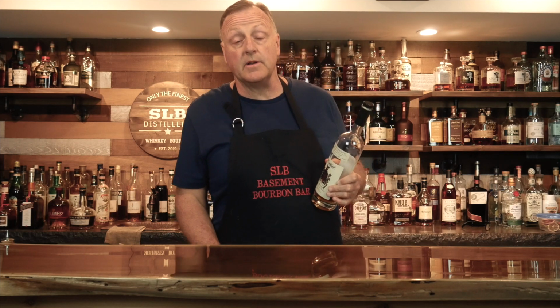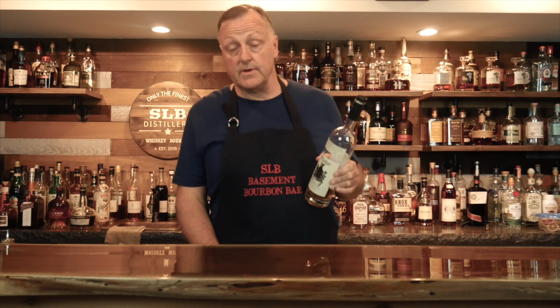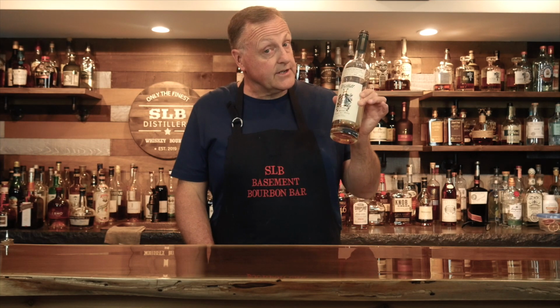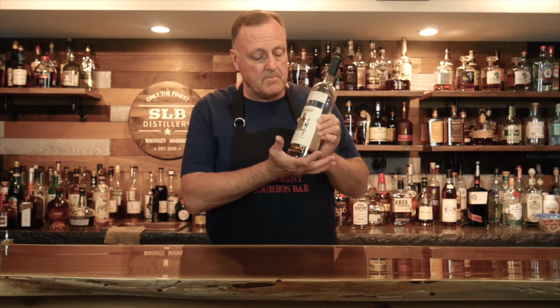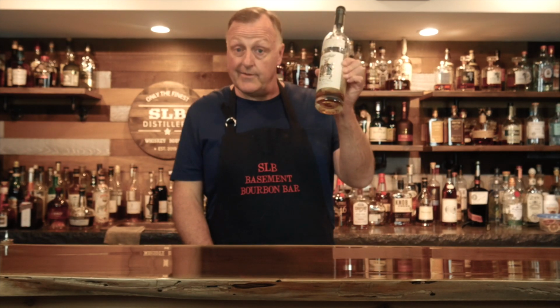If you want to step up your Manhattan game, find you a bottle of this Willett Family Reserve 4-year. Also enjoyed on its own. I preferably drink it over a block of ice, but it's also great neat. Whatever you choose, you do you, but it's got some amazing flavors. Very bold. I love it.